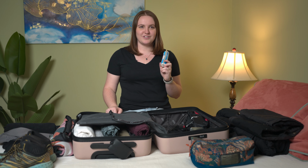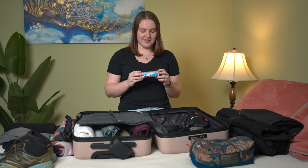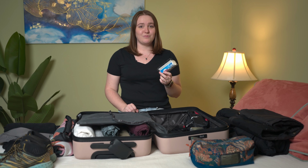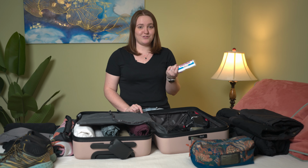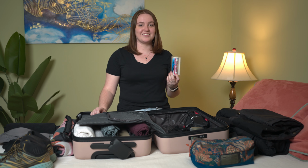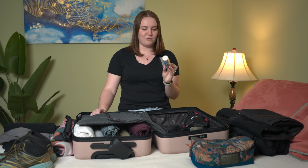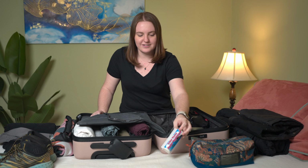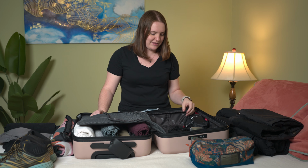You might think that this is a really weird thing to bring, but if it's cold out, your nose is going to start to run, or you find a porta potty and it doesn't have any toilet paper in it because a lot of them are not stocked. You can get these on Amazon. They're just small rolls. They come in a pack of 3. I pretty much always throw one in there and it's come in handy a few times. So I keep that with me.